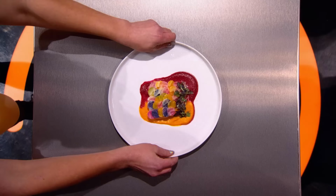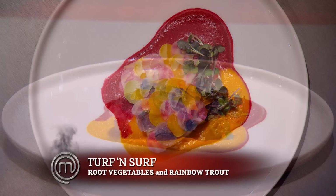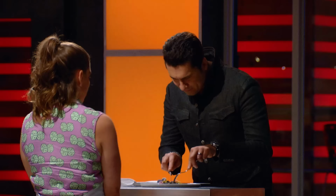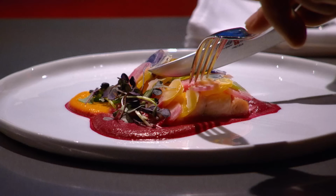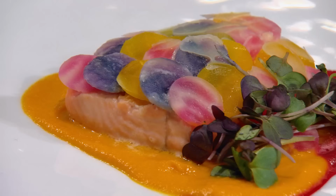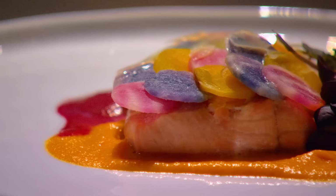This is turf and surf, a sweet potato puree, a beet puree, seasoned blanched vegetables. Underneath all of that, there is a rainbow trout poached in a flavored broth. This might be the first fish I've eaten where I like the scales. The fish is cooked perfectly. The root vegetables, they're definitely the star of the show. They really showcase those earthy, deep flavors. Overall, pretty amazing. Thanks.